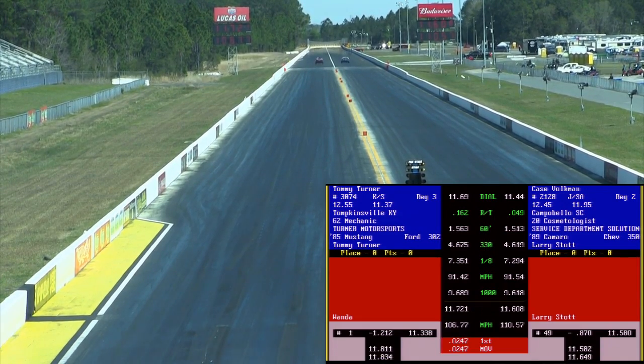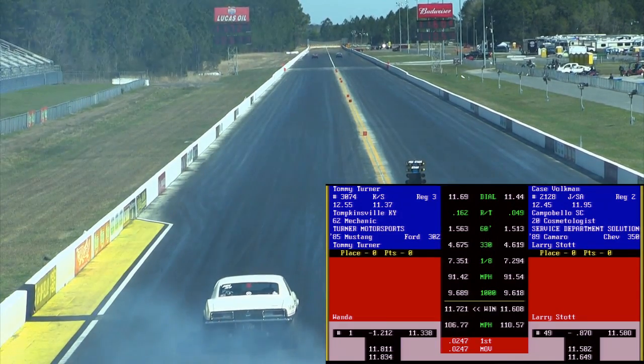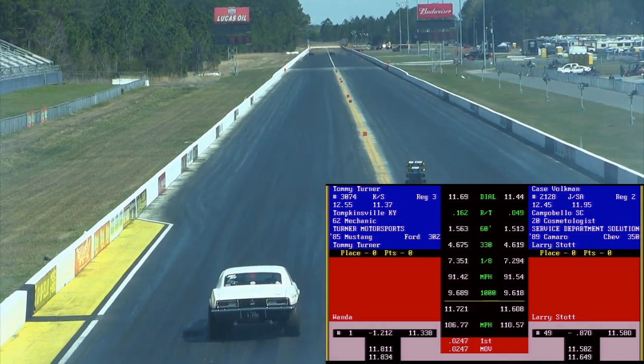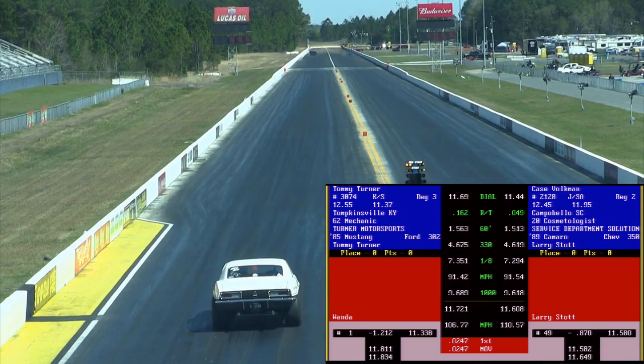And Tommy Turner was late on the bulb, but he is going to get away with it. 1172 at 106 miles an hour. Case goes 1160 at 110 after dialing in 1144, and that's rather interesting. Qualified at 1158, dialed 1144, and could only muster an 1160.